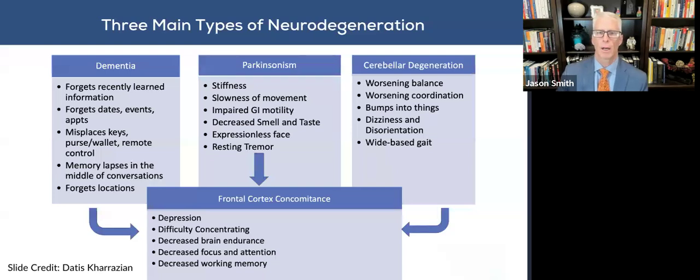Okay, so slide credit for this slide goes to Dartis Karazian. I'm really grateful for all the things I've learned from him, as well as from Brandon Brock and so many others. But the three main types of neurodegeneration are dementia, Parkinsonism, and cerebellar degeneration.